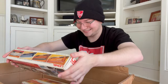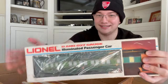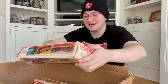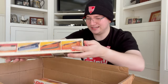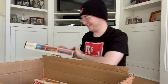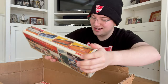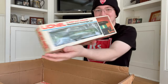Here we go. So we got our first car, the observation car, the Robert E. Lee. It's a little hard to see through the packaging, but we have that fella there. The next one looks to be the combo car, I'd take it as. This one is named the Andrew Pickens. Next up on the list is the baggage car. That is the Joel Chandler Harris. So there you go, you got this fella right there.